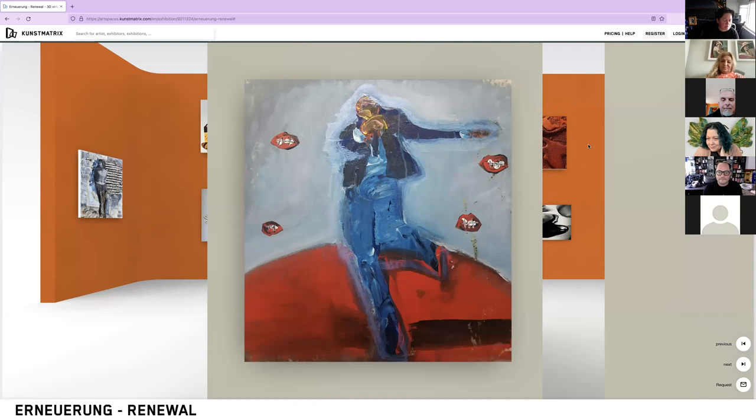There's a lot of energy in this piece, with the movement, the gesture, and I love the red, because it almost elevates that feeling and the energy that's in the piece. Red is a very powerful color.